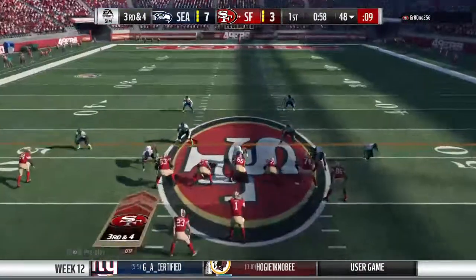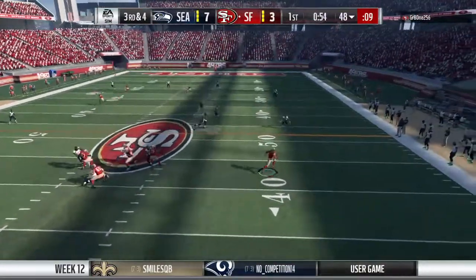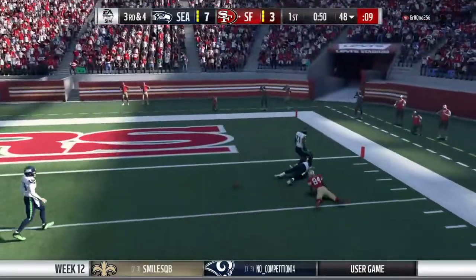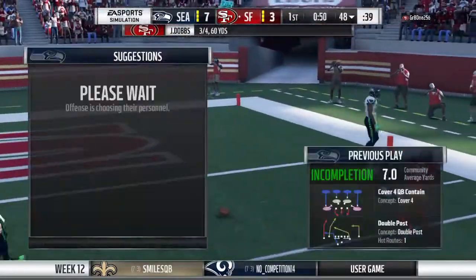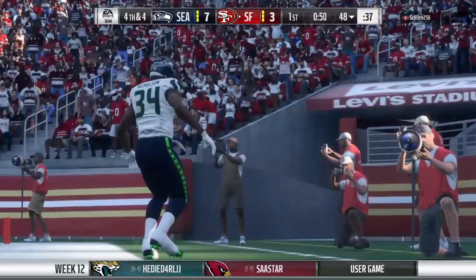Let's go. From the shotgun, here's Dobbs. Escaping the pressure right. Now he'll let it go deep right side. And incomplete. He can't hang on. Would have been a nice catch. Instead, it brings up a 4th down.